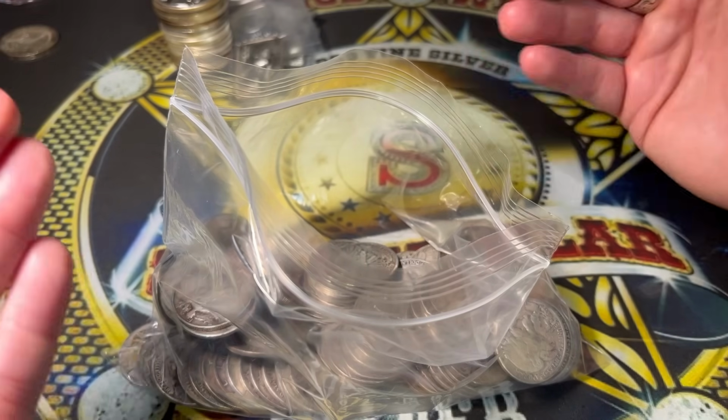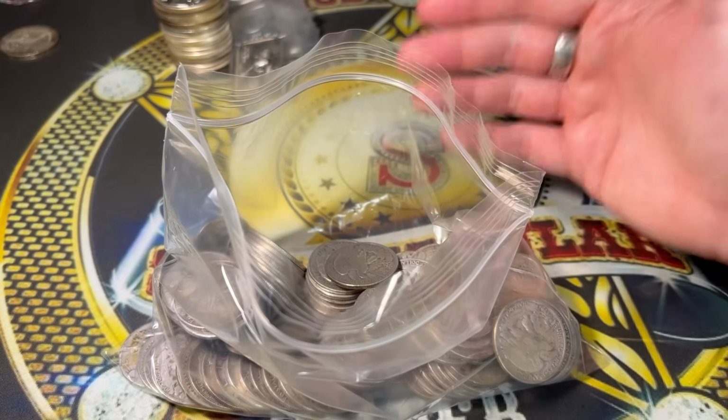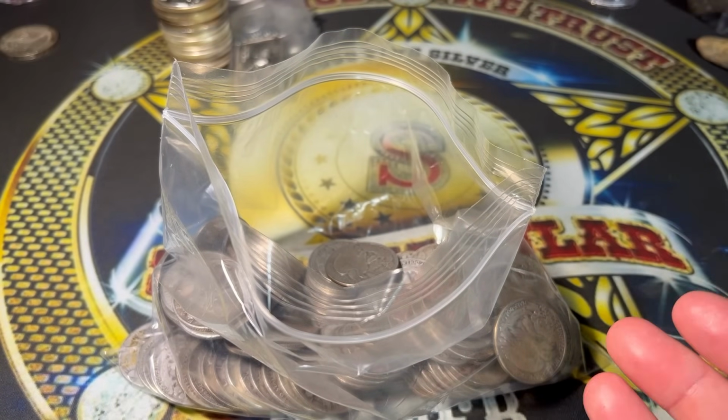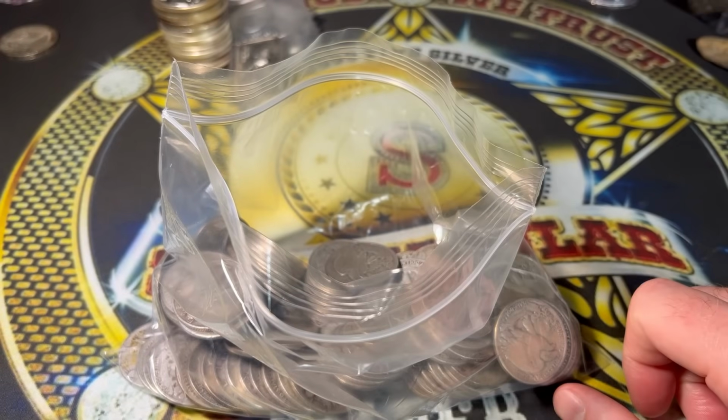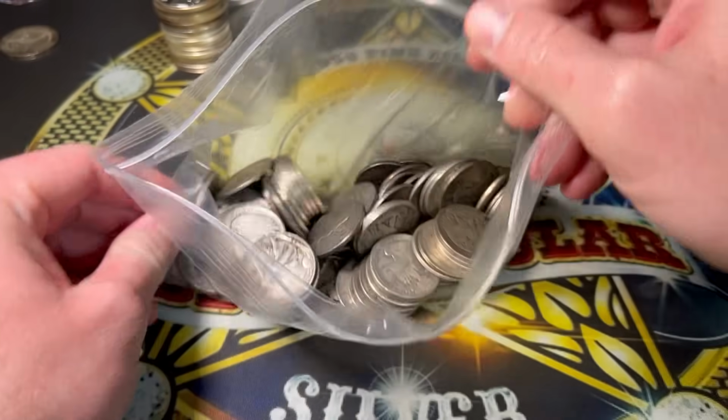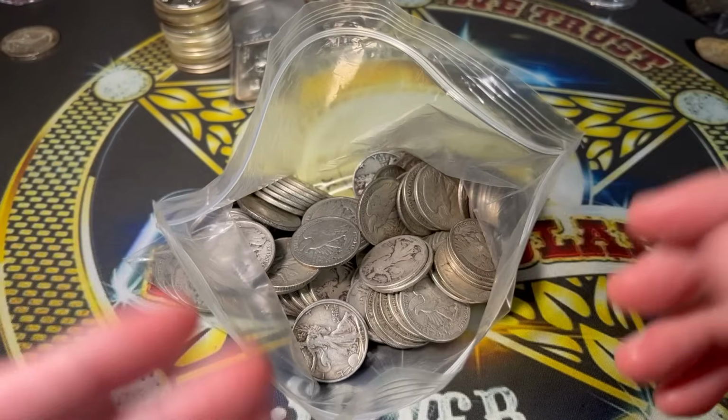Prices have come down, premiums have come down on junk silver finally. So I'm going to start talking about it. Again, I've always been kind of talking about it, but I've shied away from it a little bit because the premiums were just wonky. But I want to get into this big load right now of junk silver and see if there's anything cool in there. So stay with me.